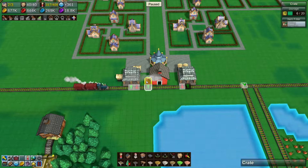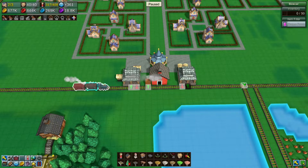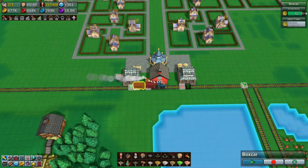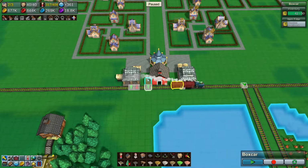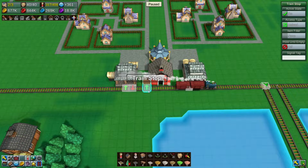But I've got a crate here, which has 6 items in it. You see I've been testing a little bit here. And if we unpause the game, we've got 44 in here. If it comes to the crate, it drops off 2, then it carries on. It drops 2 into the crate. It does exactly the same with the school as well.